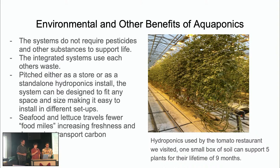Seafood and lettuce travel fewer food miles, increasing freshness and decreasing transport carbon emissions. This is especially important in the Midwest. All three of us are from Illinois. And food, if it's shipped in from, say, California to Illinois, can travel over 2,000 miles. And food traveling locally within a day reduces carbon emissions.